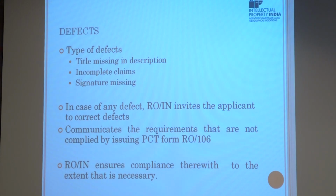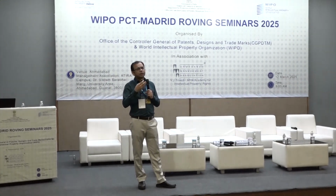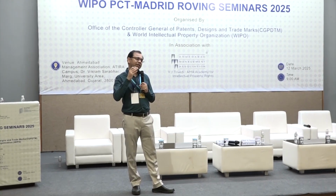There are certain other requirements, for example, declaration of inventorship is not there, or some mistake in general is there, for example, the title is missing. That you can comply after 1 month also, but before publication, because whatever you are filing is going to be published. So you need to keep in mind that all the bibliographic data should be correct, because once it's published, it's very difficult to get it changed. Then you have to get those amendments done in the national phase, which may prove costly, because for every nation you need to make those amendments.